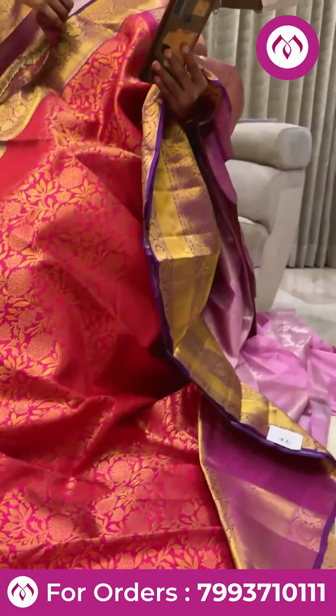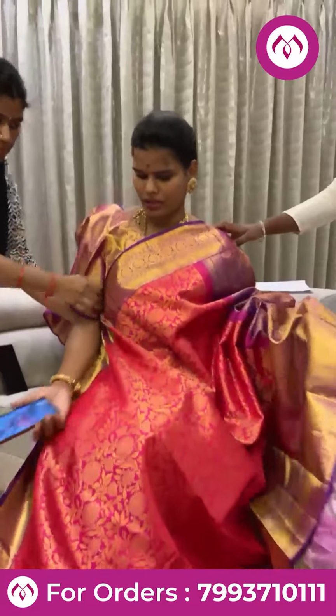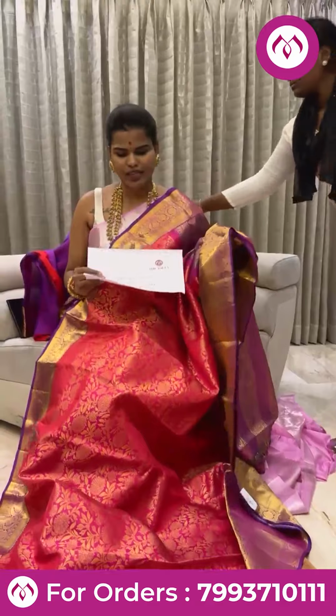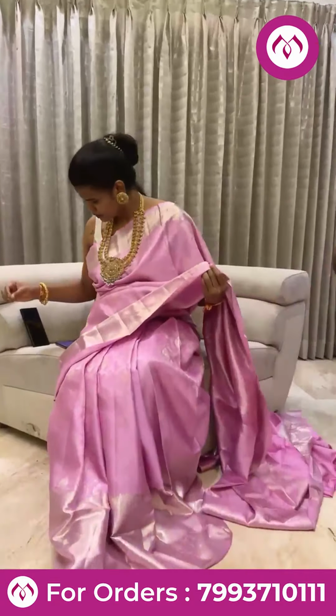The lavender which I wore, how much is it? I'll just check, ma'am. This is a red and purple color combination, ma'am. Hi Zedamma. The price of the saree is 26,500 and after discount it is 18,000. Next. Lavender, I'll just check and let you know, ma'am.